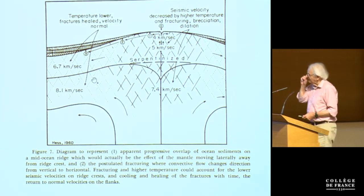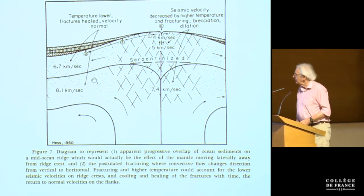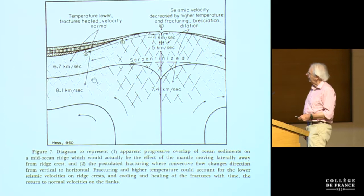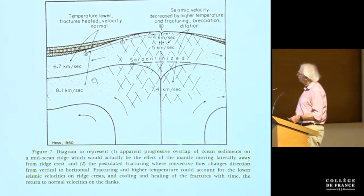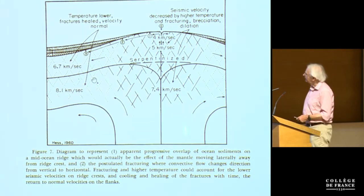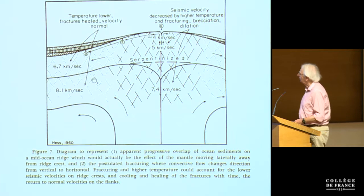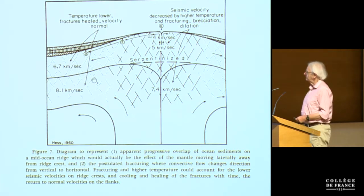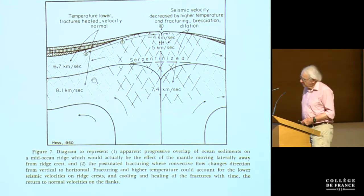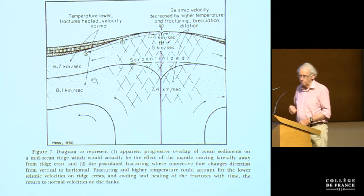What I want to start by talking about is to take up where Jason left. This is a picture from that famous paper by Harry Hess, showing what caused us such trouble, which was the idea that spreading ridges here were underlain by upwelling mantle. Yes, but not now, we believe, by hot convecting sheets underneath the ridges. And what I want to try and do, first of all, is to get across, to try and explain why we had such trouble at the beginning understanding what was going on.